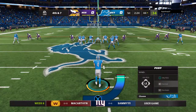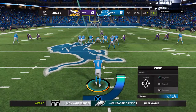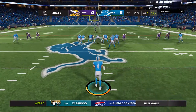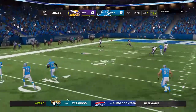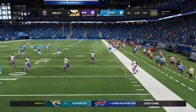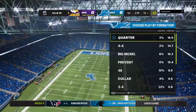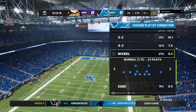On 4th down, punt coming from Braden Mann. Back deep, the dangerous Tyler Lockett. He was called on 3 times in the win last week as his first one here's away. And they won't risk defending a return here. That one's out of bounds, and it'll be spotted at the 14-yard line.